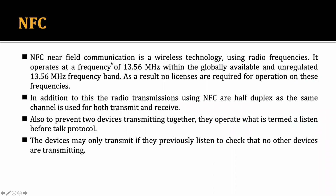NFC, near field communication, is a wireless technology using radio frequency. It operates at a frequency of 13.56 megahertz within a globally available and unregulated 13.56 megahertz frequency band. As a result, no license is required for operation in this particular frequency. In addition to this, the radio transmissions using NFC are half duplex. What is the meaning of half duplex?